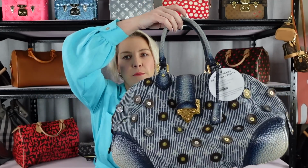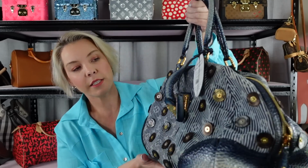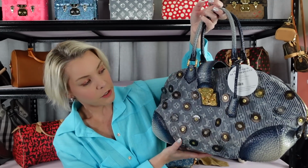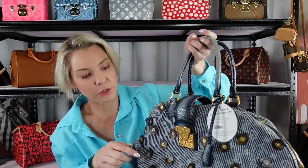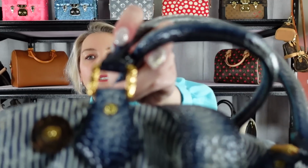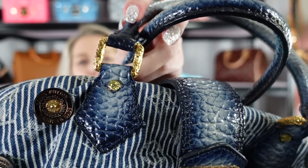So there is a second piece in this particular design. It's more of a sack plait design. I have been watching one on Vestiaire, I want to say. So they are still out there, but they are certainly hard to come by. They have held up well because there is no vachetta. So there is no vachetta on this whatsoever. So this gold hardware has held up really well. Even the bits on the handles are that hammered gold.